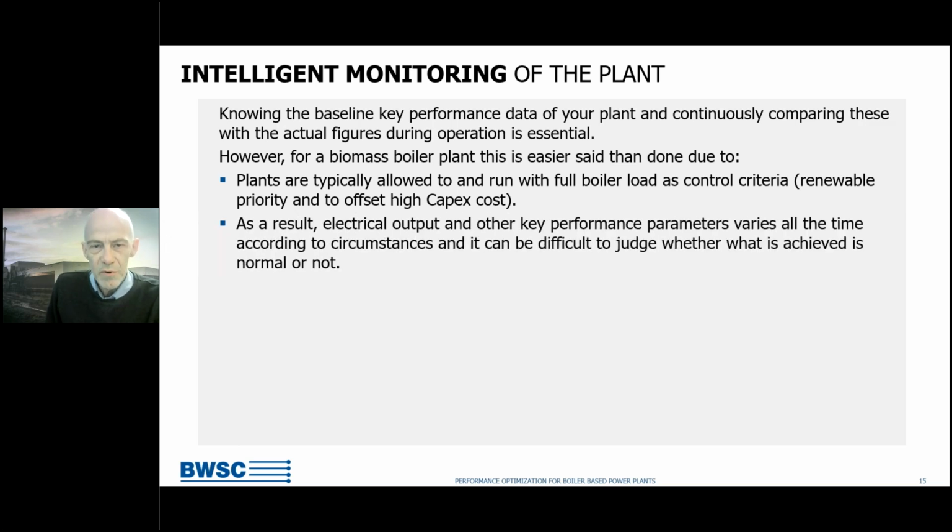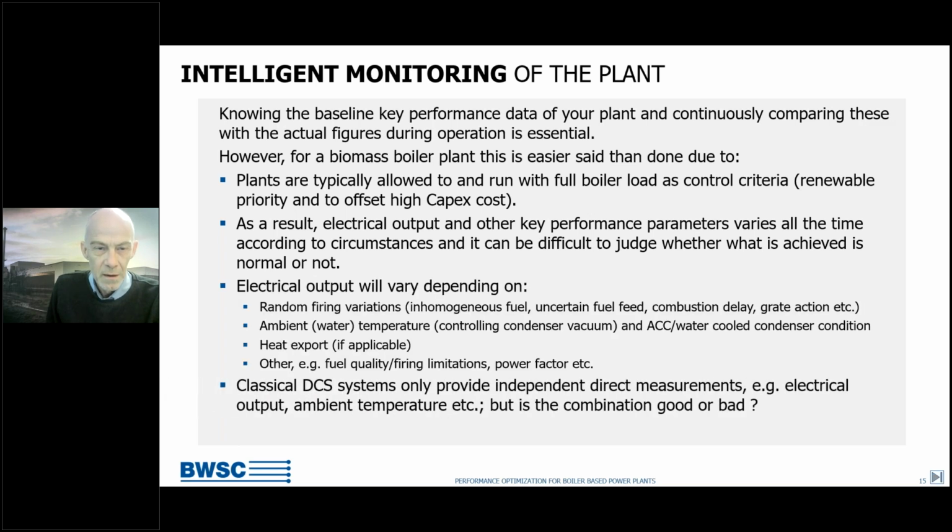Unfortunately, the electrical output is then a side product, and it will vary according to conditions. So you don't have a steady electrical output to judge the performance. And there are several reasons why the electrical output will vary. One, particular for biomass and waste, is that the fuel is not homogeneous, and also the fuel feed is a bit uncertain, as is the density of the fuel. You have a combustion delay between feeding and actually getting the heat out of the fuel. And often the grate has an on-off operating mode, and all this contributes to disturbances.